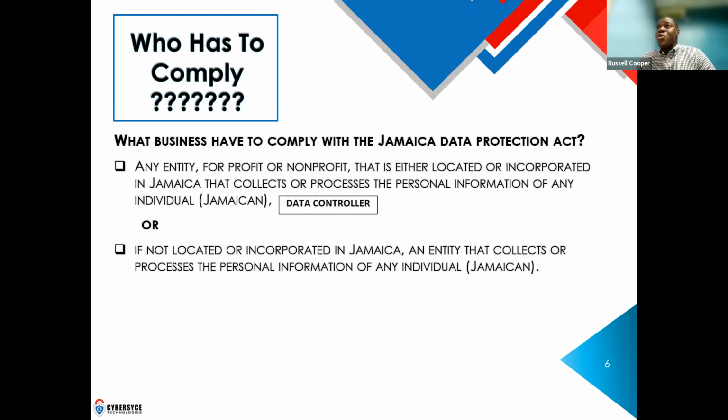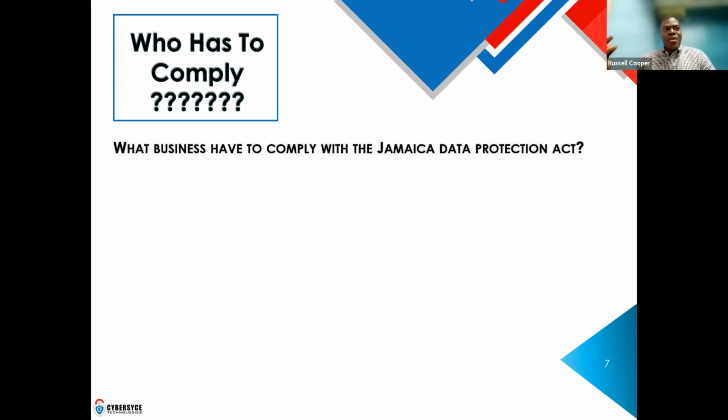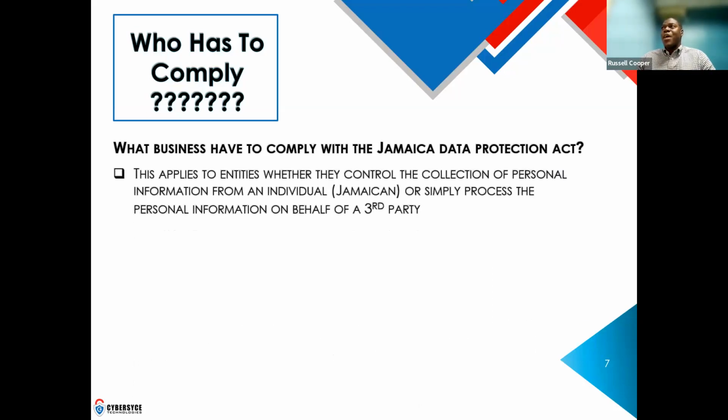Now, it doesn't matter if you're for-profit or non-profit, or if you're incorporated in Jamaica or outside of Jamaica, you would be considered a data controller under the Act, right? And this really serves to protect data subjects in Jamaica, because a lot of persons would have had the opinion that if you are a company incorporated outside of Jamaica, that you would not have to abide by the Act, but this is not true. You would still have to comply. Now, let's look at what businesses have to do to comply with the Act, right?